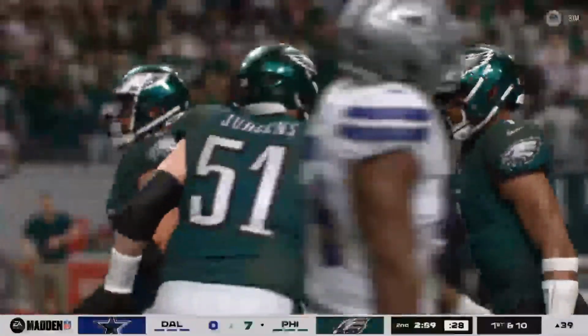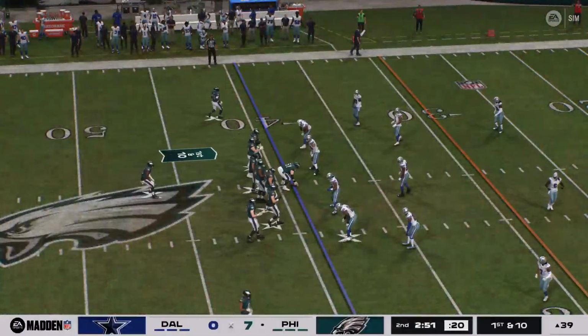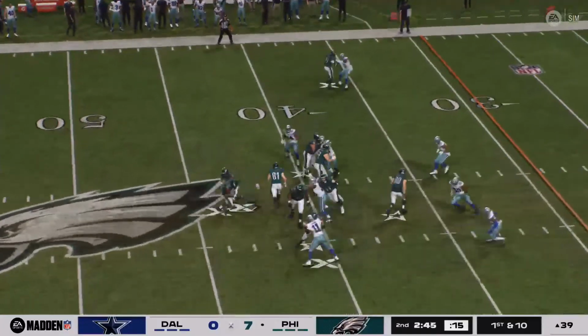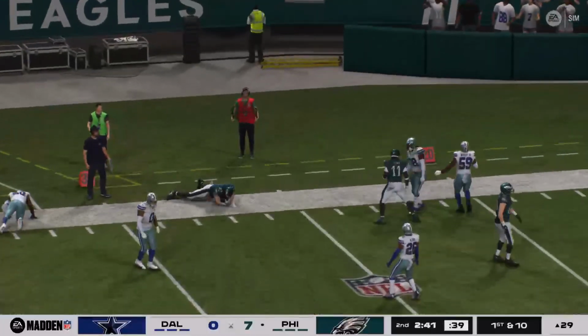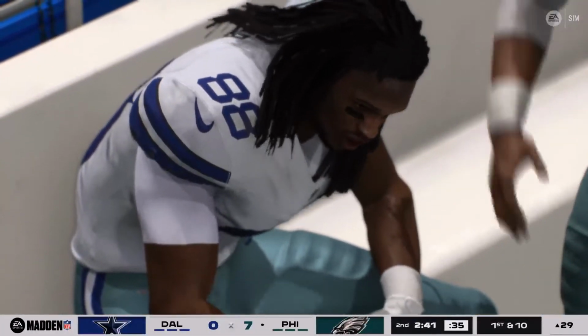As long as these are the results he's getting, they're going to be just fine with him calling his own number. He does such a good job of seeing the field and knowing when it's his time to take it himself. On 1st down, Hurts. He's got a man left. They get an even 10 on that play. And that's good for an Eagles 1st down.